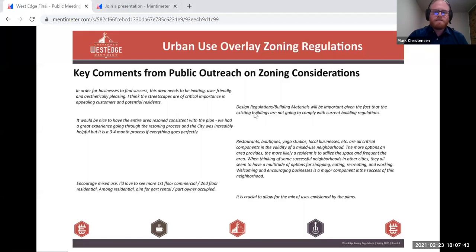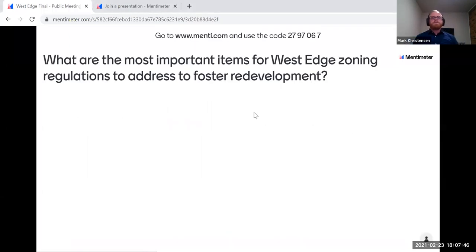So going on from this, what do you feel are the most important items for West Edge zoning regulations to address to foster redevelopment?